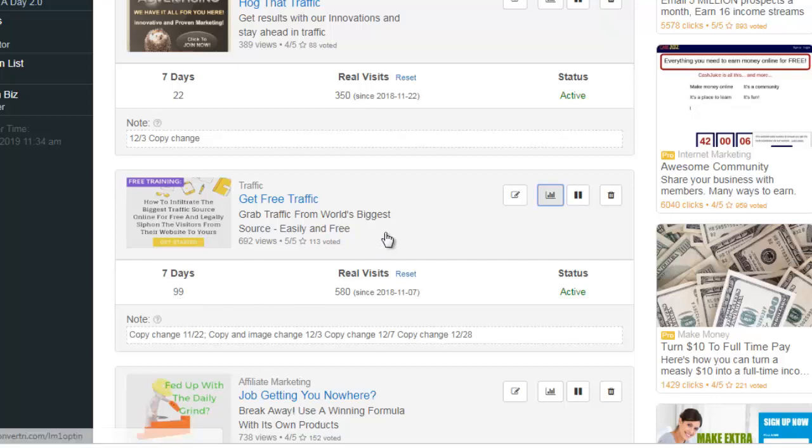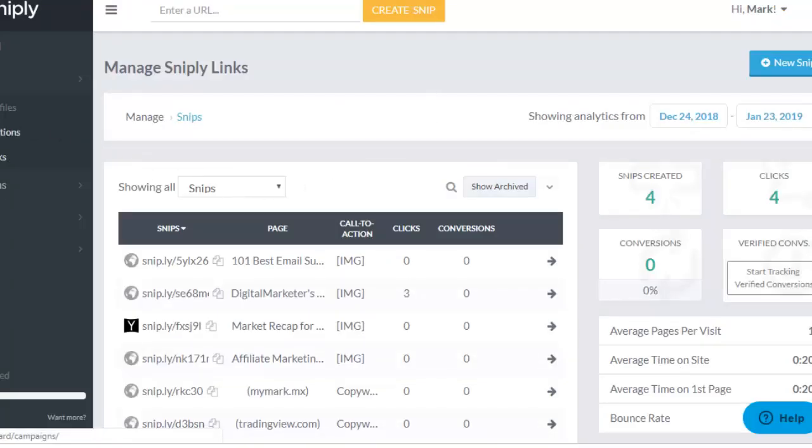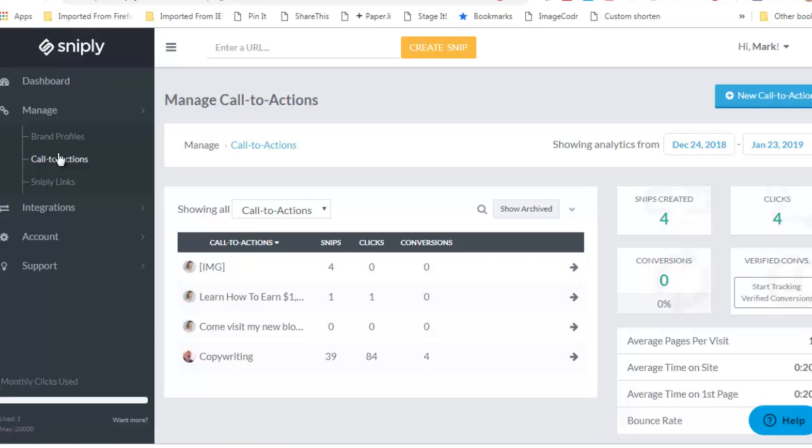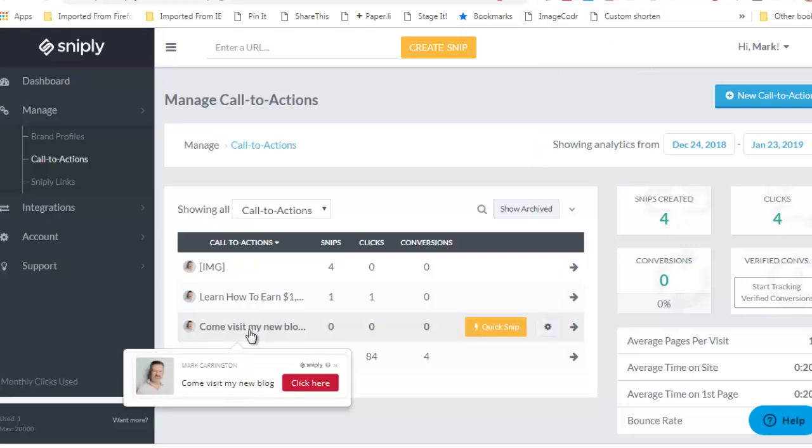Right, now the other thing I did do during the course of the week is I started using a product called Sniply. I've had an account at Sniply for absolutely ages. What Sniply does is, well, I'll show you Sniply in action. What Sniply does is it allows you to put a call to action onto any post that is out there, and then you could share that post into the wider world of the internet.